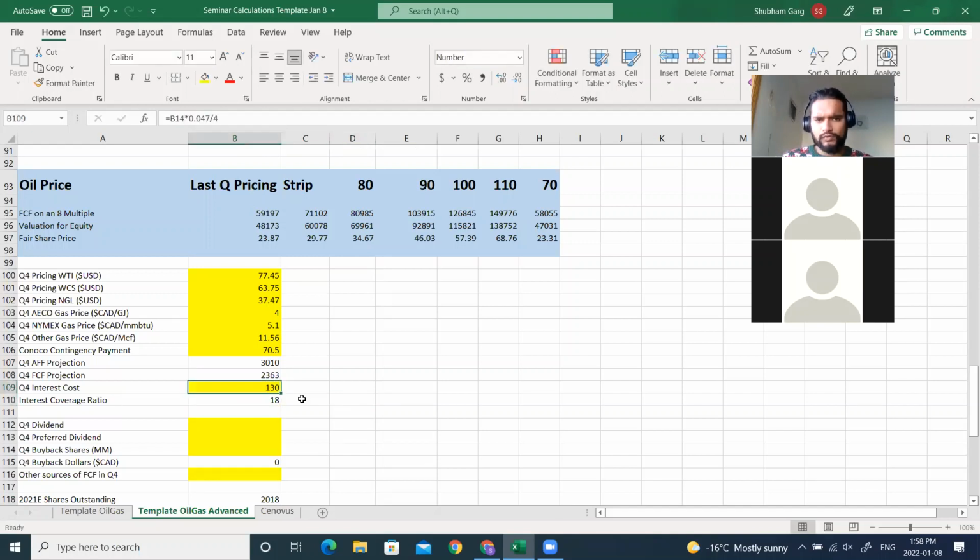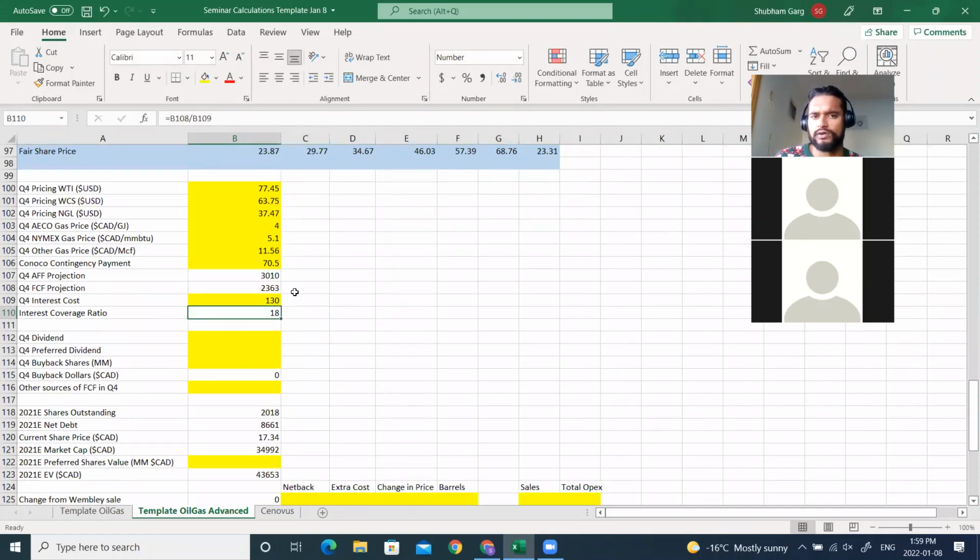So we also want to take into account interest. Companies go bankrupt when they can't pay interest, when the banks have to foreclose on them on their debt. So in Q4, Cenovus is going to pay roughly $130 million in interest. We take their entire debt, multiply it by what they're paying on their debt on average, and divide it by 4. That gives you the quarterly interest cost. Interest coverage ratio, with the free cash flow that they're making, they can pay their interest 18 times over. So would you be concerned about a bankruptcy risk with a company like this? Probably not.